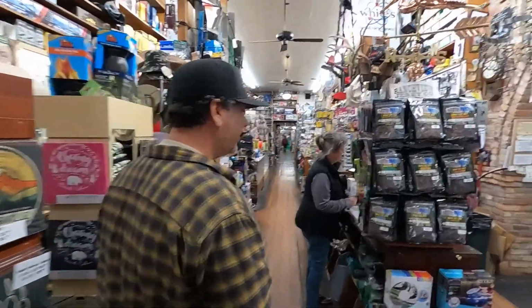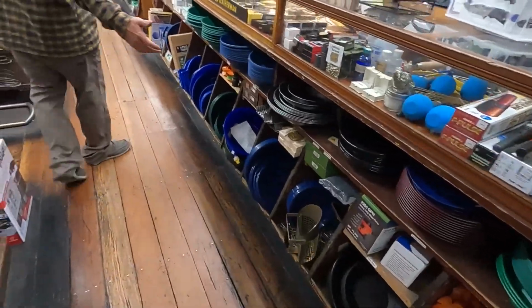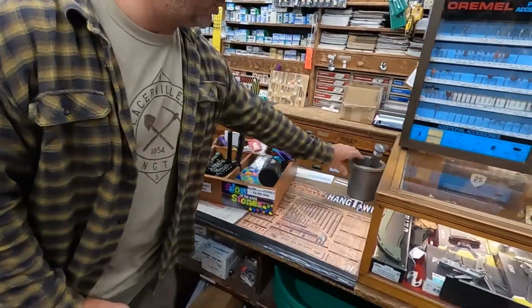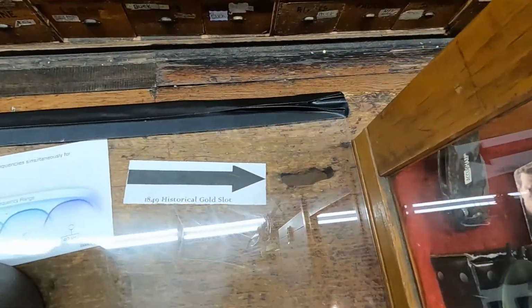So that's cool. We keep coming down here. We've got, you know, our good old nail bins, where nobody knows about nail bins anymore, but it was a big deal back in the day with those nail bins. We got our good old gold slots back here in the counter. We've got 2 of those on the counter. That's where we used to take in our gold dust.